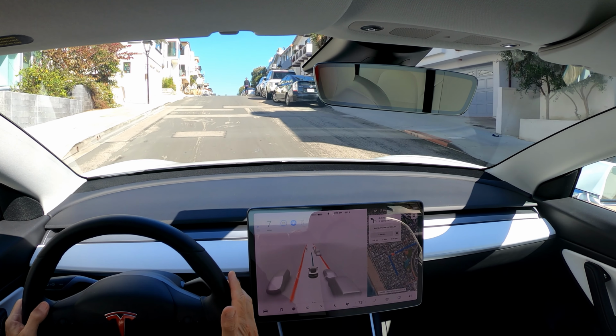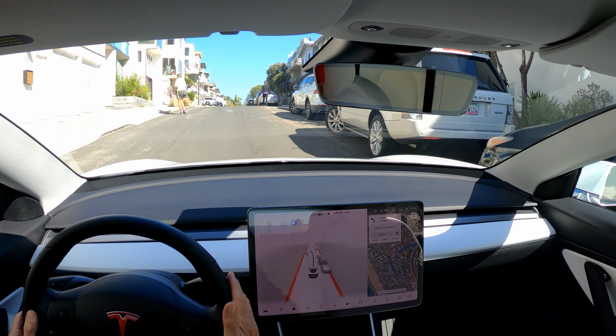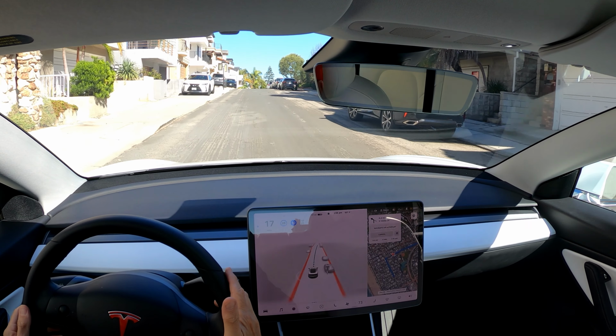Many of the streets in Manhattan Beach don't have sidewalks. I was impressed on how FSD plotted a path between these two pedestrians, walking in the same direction but on opposite sides of the street.